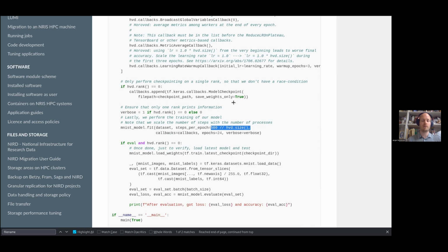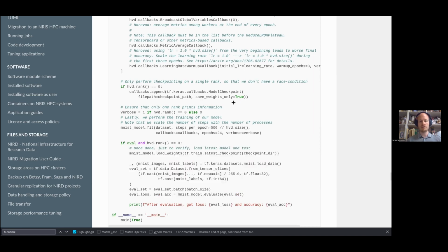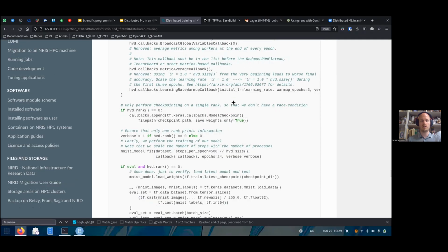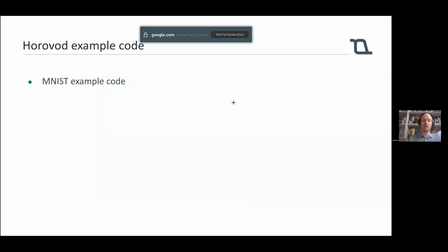So if we required 500 training steps on a single machine with just 1 GPU, if we then scale this up to 2 GPUs on 2 different machines, we could then halve the number of epochs and still get the same number of training steps. And again, the last thing we do here is just to check the model. And we do that again just for rank 0, but that's actually not strictly needed to show Horovod. So hopefully that's given you a good indication of how little is needed to add Horovod to your code.